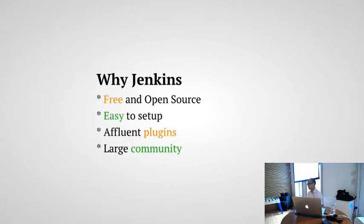So why should we use Jenkins? There are a few reasons. One is that it's free. And it's pretty easy to set up. And there are a bunch of different plugins. And the community is pretty large, especially in enterprise environments. With all those plugins, we can do almost everything you want. Simple use cases, complex use cases, and strange use cases.